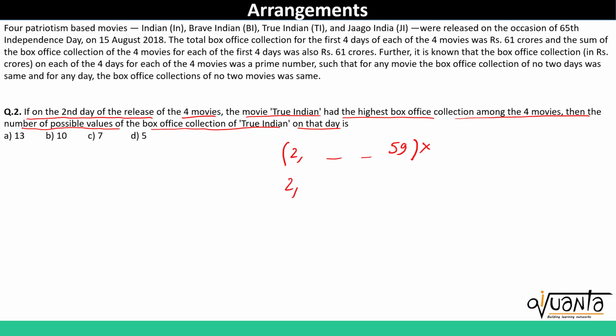The next biggest prime number is 53, okay. So 53 plus 2, 55. We need 6 as the sum for these 2 movies over here. Both should be odd primes, okay, but that is not possible. We'll get only one pair, 3, 3. 2 movies will have the same collection, so this is gone. Then the next highest prime will be 47. We found a pair with 47 in the previous question, that was 2, 5, 7, 47. So this is possible.